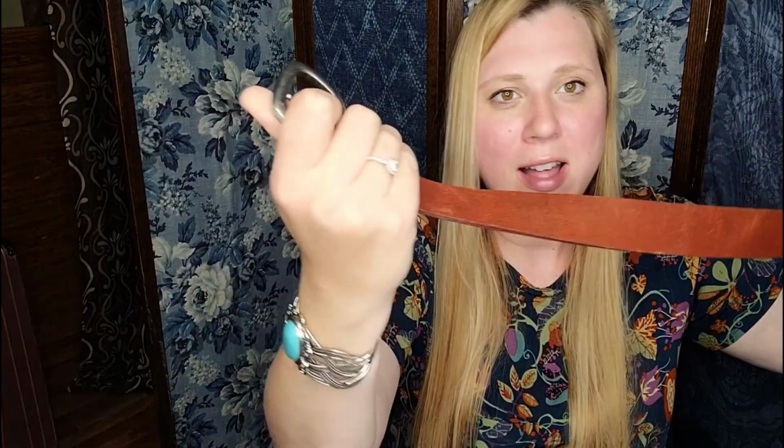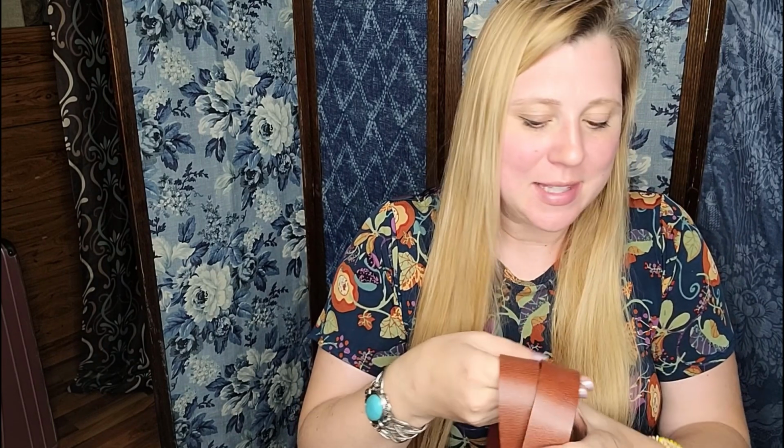This is just a basic genuine leather belt with a brass buckle. That's basically all I can say about it. Sometimes men or women like to bundle belts in my closet of the same size, so this was a great quality, no brand, but I grabbed it anyways. This one was really neat.